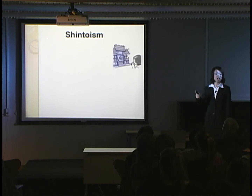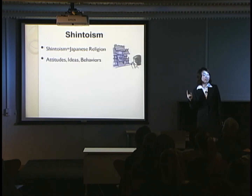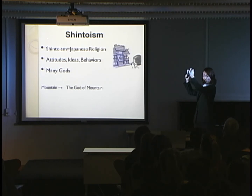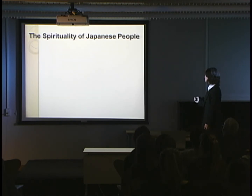Also, Japan has an original religion which is called Shintoism. It is a mix of attitudes, ideas, and behaviors. Japanese people believe there are many gods around us. For example, the mountain has a god of the mountain, and the river has a god of the river. Therefore, Shintoism relates to the spirituality of Japanese people.